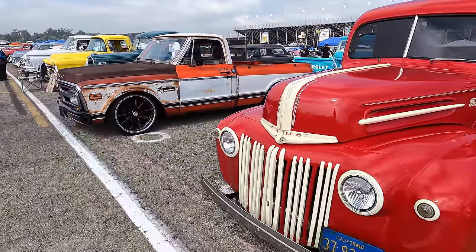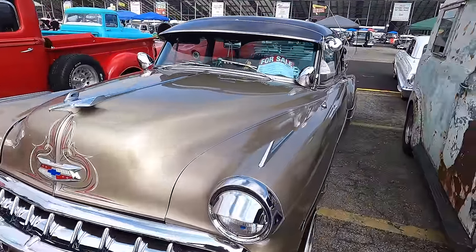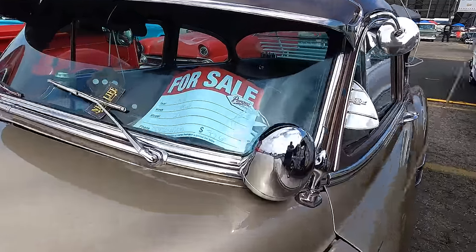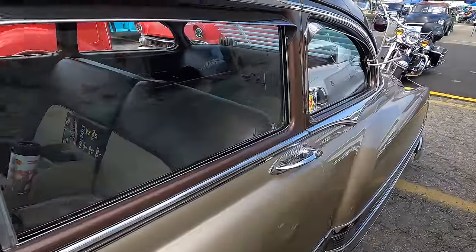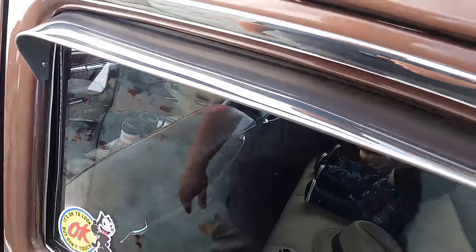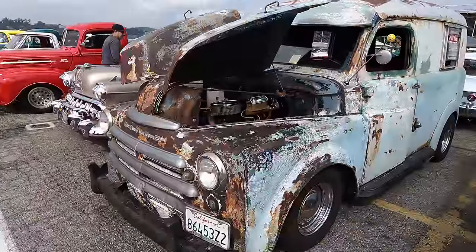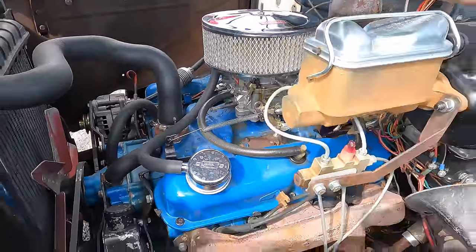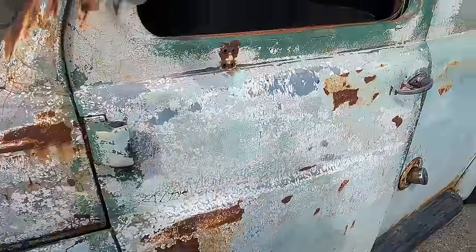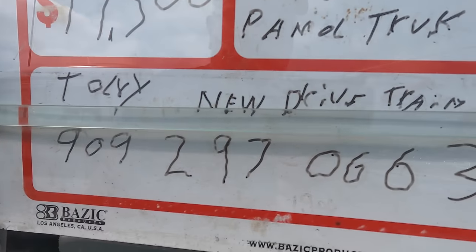Still lots to see out here. About this 54 Chevy. This one is for sale. This one is 30 G's according to the sign. It's a Dodge that's for sale. I think we've seen this one before, this panel. It's got some sort of LA block in there, probably like a 318 or 340 or something. 19,500, new drivetrain.